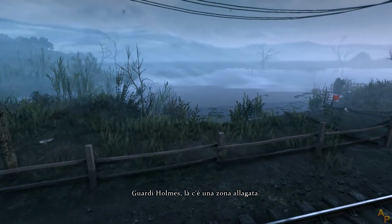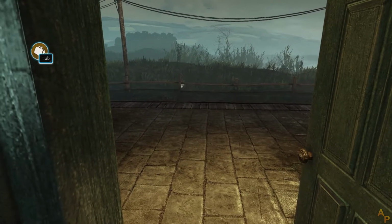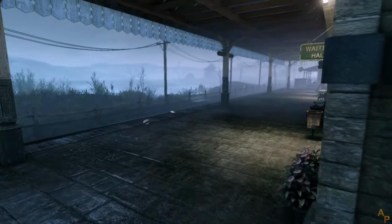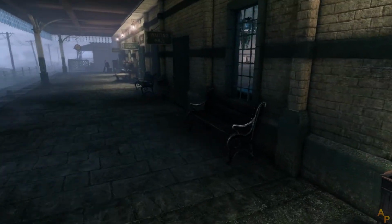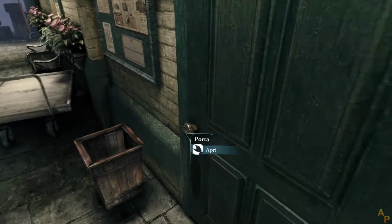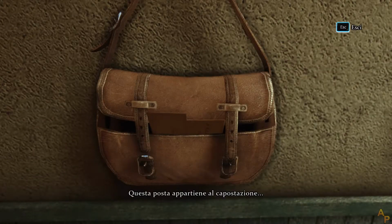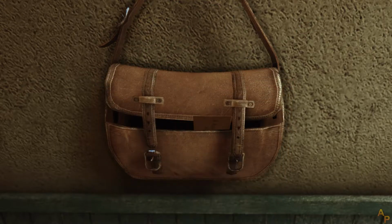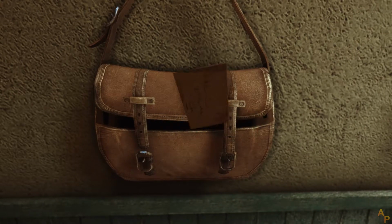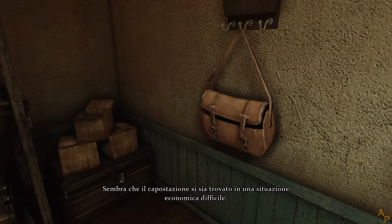Holmes, look. There's a flooded area over here. I believe that the flooded area might be worth checking. This postbag belongs to the station master. The station master appears to have found himself in some financial trouble.